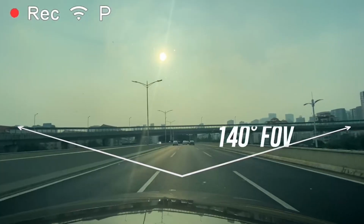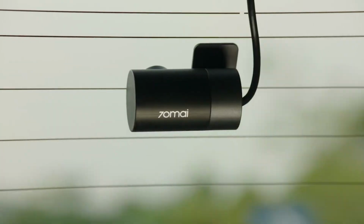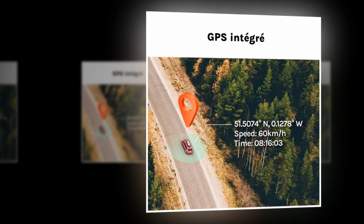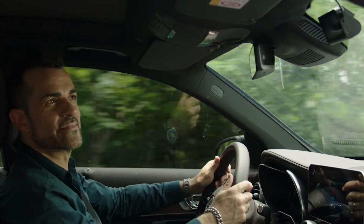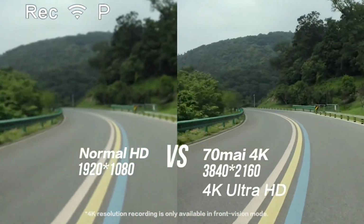The 140 degrees wide-angle lens ensures maximum coverage of the road ahead, so you never miss a moment. Equipped with built-in GPS, this 70mm A800S records your driving routes and speed. Playback videos with detailed route information using the 70mm app. Plus, with ADAS technology, you'll receive real-time alerts for lane departures, forward collisions, and more, keeping you safer on the road.